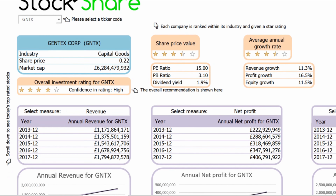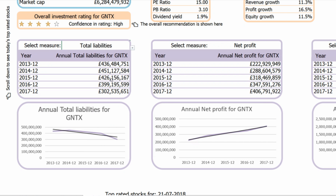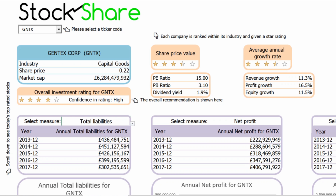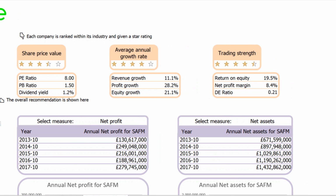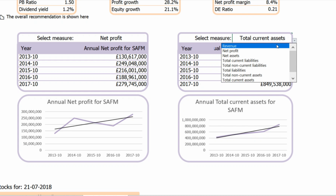I find all my stocks using the free-to-use StockShare dashboard. It uses an algorithm to compare the financial fundamentals of a company against every other competitor in its sector. Each company is given a star rating against key criteria, helping you to easily find undervalued stocks and view their financial fundamentals and 5-year growth rates. It also highlights the highest scoring companies for you, so you don't have to go searching for a bargain.